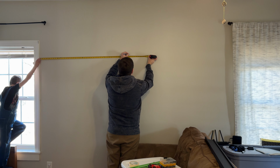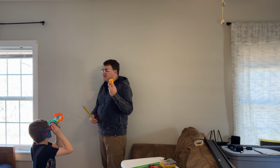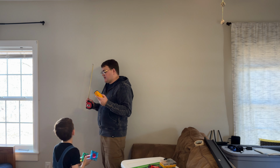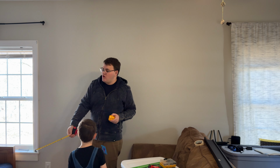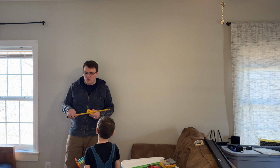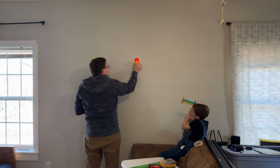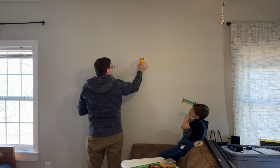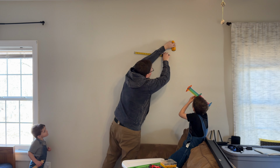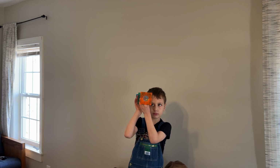About here, 53. This is going to tell us if there's not wood behind where we're needing to put the holes, then we'll drill a hole, put in one of those yellow anchors, and then the screw goes into the anchor and helps hold on to the wall. All right, there's one here. All right, so there is no wood behind where we need to put the screws, so we're going to use the anchors.